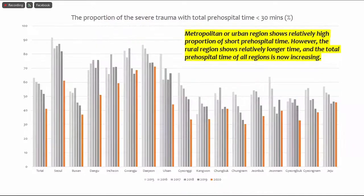Nearest is a really high proportion with a shorter pre-hospital time. It means they can satisfy the golden hour from injury to final definitive care. But the rural region shows a relatively longer time, and the total pre-hospital time in the region is now increasing because this is during the COVID-19 period. So during 2019 and 2020, there was some increase in transport time.